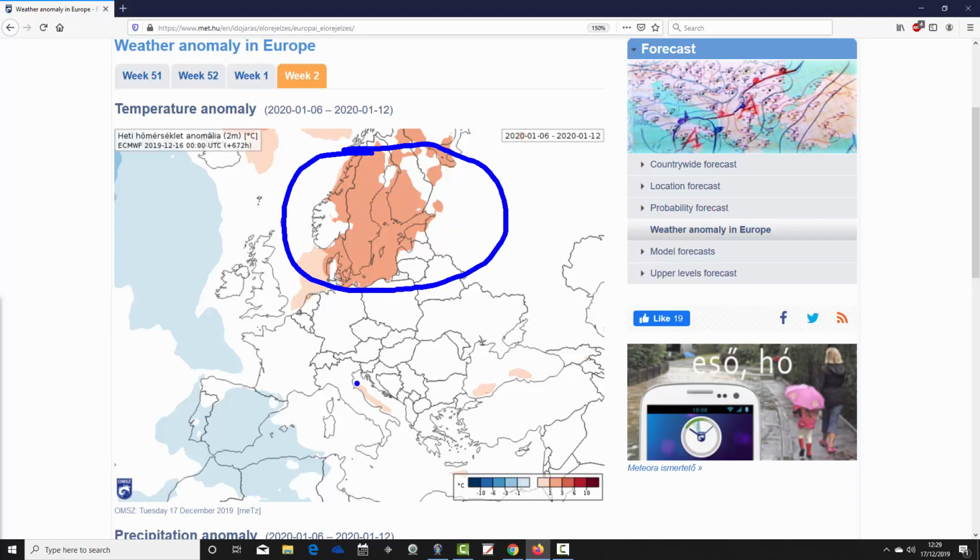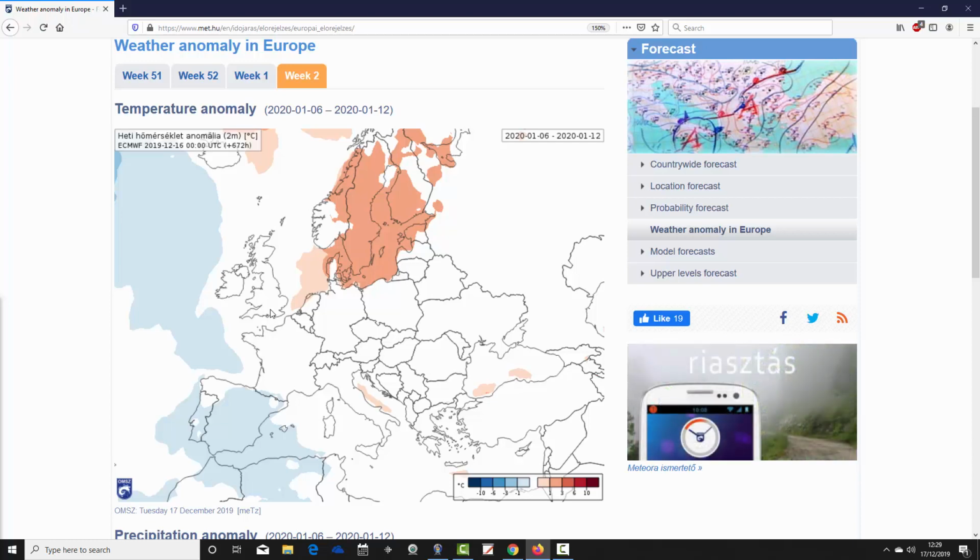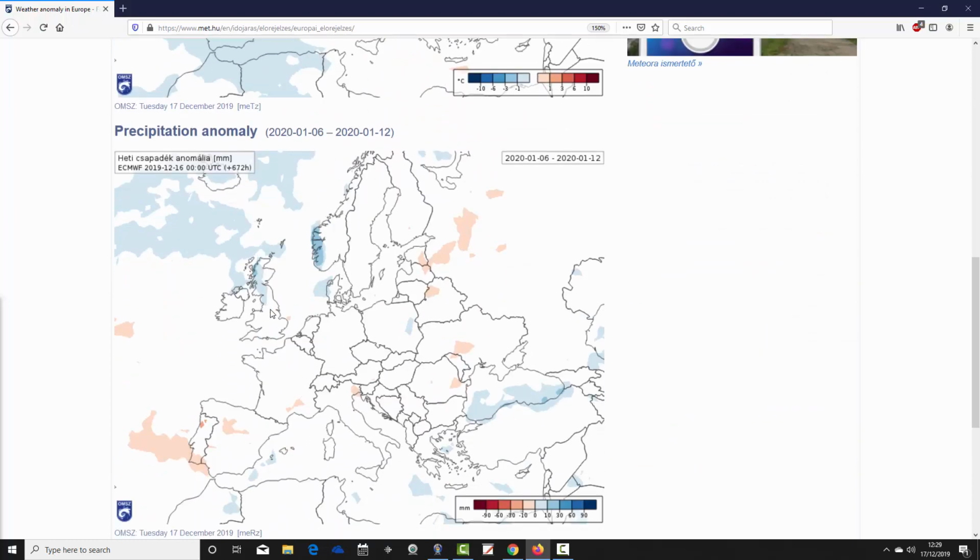We're losing the signal now, I think, really more than anything else, as we've arrived at week 4. Looks a little bit cooler than average for Spain and Portugal, possibly to the west of the UK and Ireland as well. Just a little bit cooler than average there. Otherwise, there's not a great deal going on. Just lots of white, which is either average or probably more likely no signal.